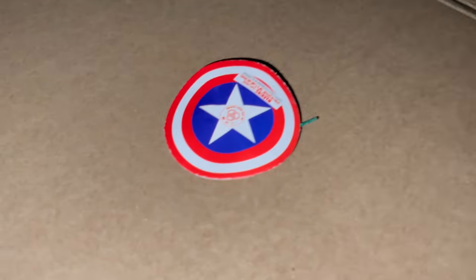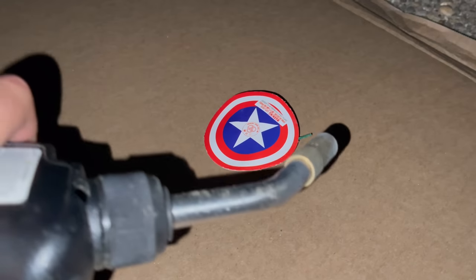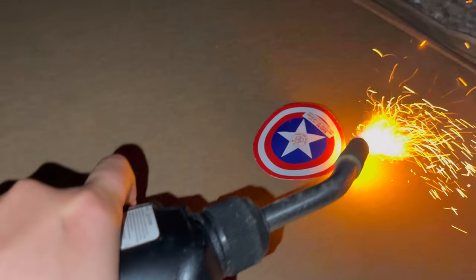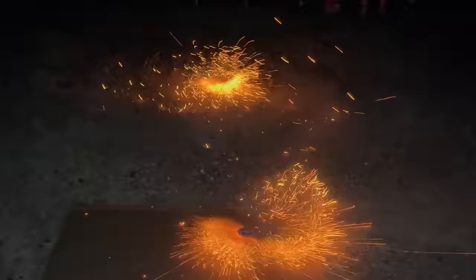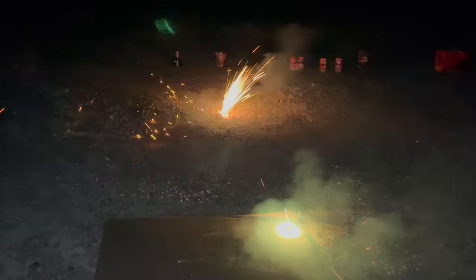All right, so as you can see, it's dark enough now to start lighting off our weird, strange, and odd fireworks. We're gonna go ahead and start here with the Captain America shield, red, white, and blue thing by Triad Brand. Wow!